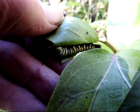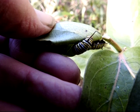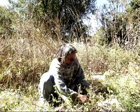monarch caterpillar. Very busy. You saw him eating on Sunday afternoon, I think. You had a movie of him. Yeah, and he was actually eating on the Asclepias viridis, the milkweed that blooms in the spring, but also this is regrowth, and it bloomed, and now it's actually feeding a caterpillar.